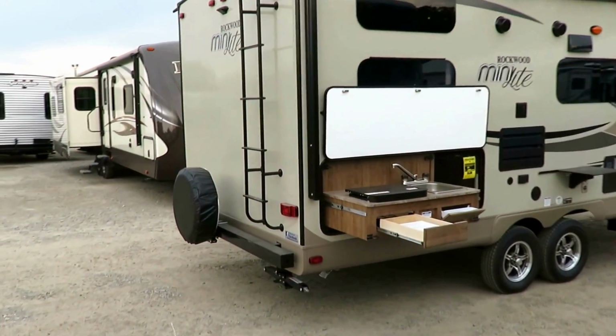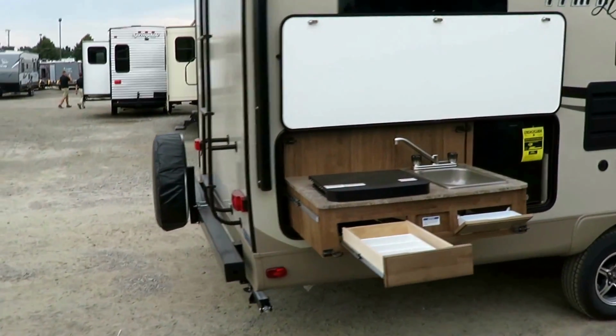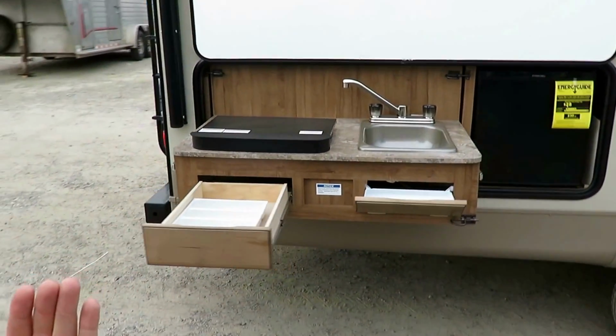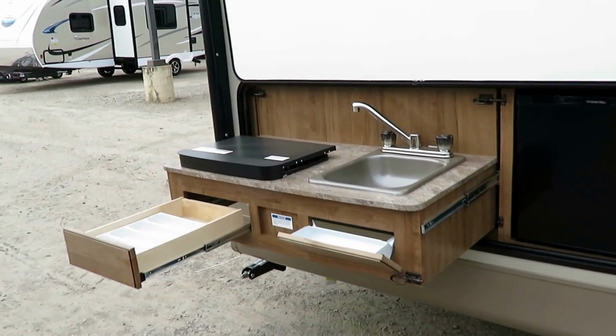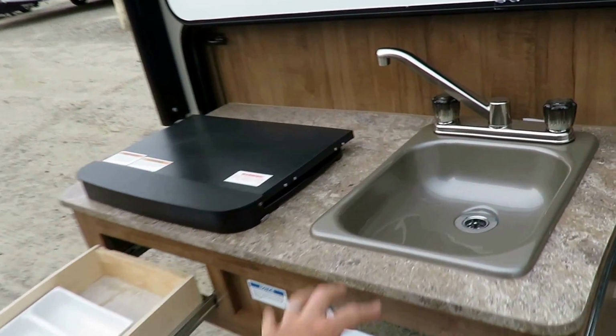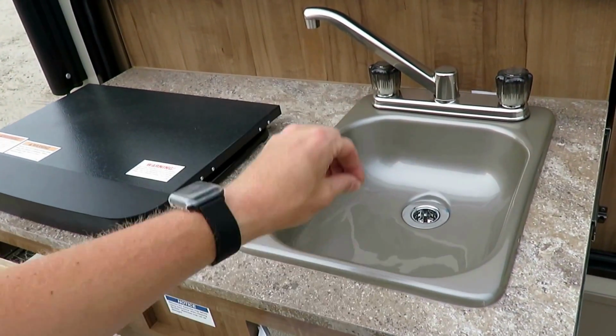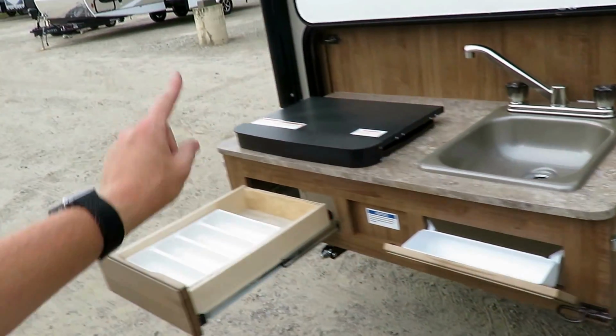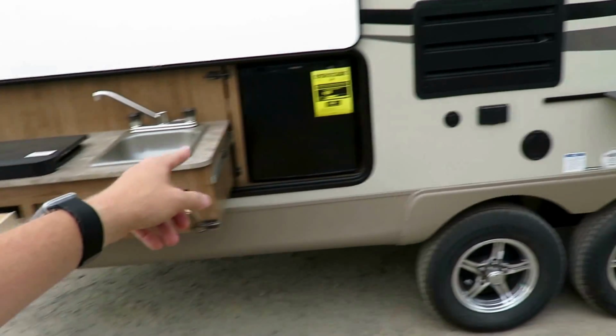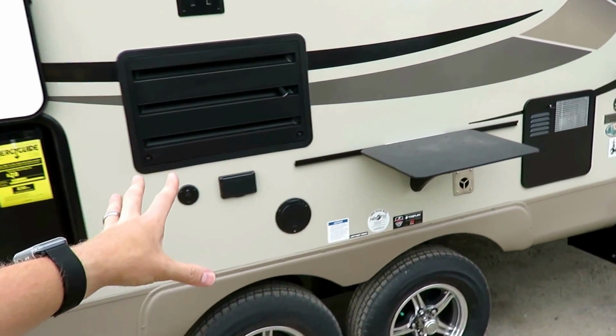Let's look at our outside kitchen here. Again, those neat little magnetic lock baggage doors. This is a telescoping kitchen extension. What's cool about that is when it telescopes, that allows them to actually run some plumbing in here. So this is a real sink with a real drain into a gray tank, not to the ground. It's not a dog dish. Outside cooktop. Now we have, on this specific camper, we've added the outside grill.